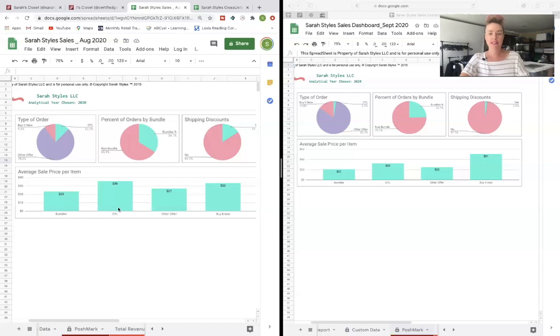So offer to likes, when I was sending out offers, my offer to likes was $36. Here, my offer to likes were $33. Now this, I only sent out a couple offers. So this average sale price here for those offers is going to be skewed a little bit because there was only a couple of them sent out. But my other offers, so $27 average sale price the month before.